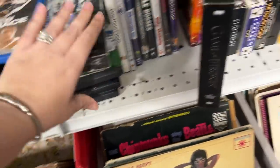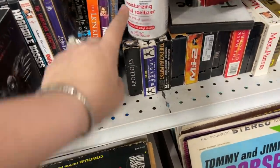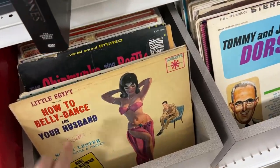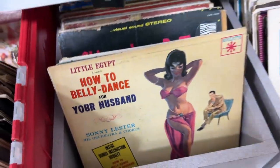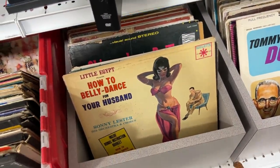All right, that's number four. Lion King, Lady and the Tramp. You know, I think I was telling you guys. What, this one? Yeah. How to Belly Dance for Your Husband. But how are you supposed to see? Oh, it has an instructional booklet inside. That's how.